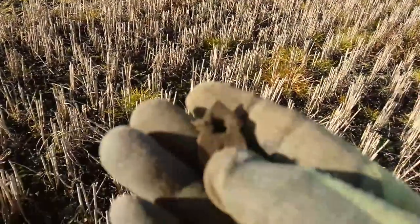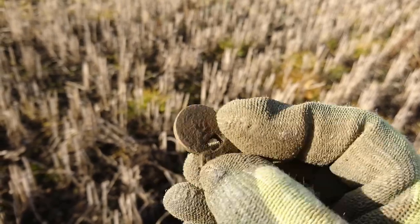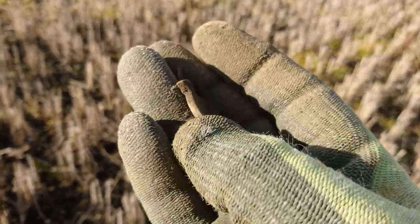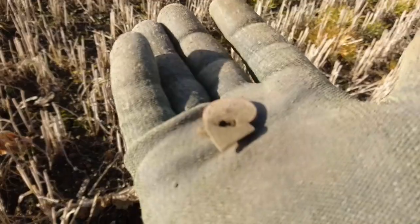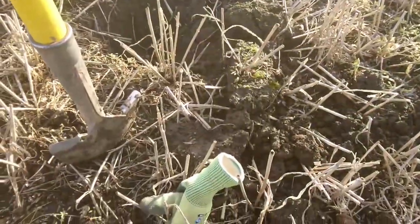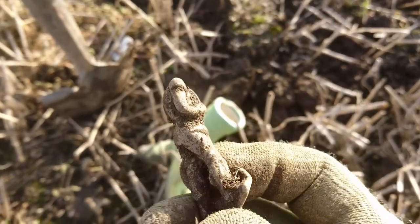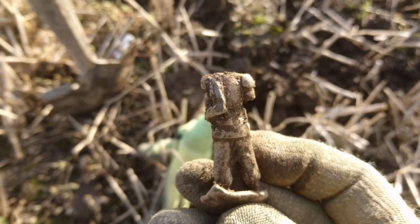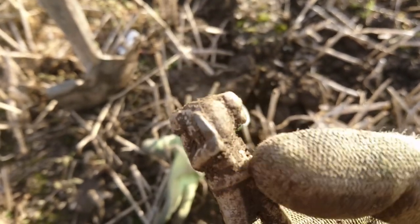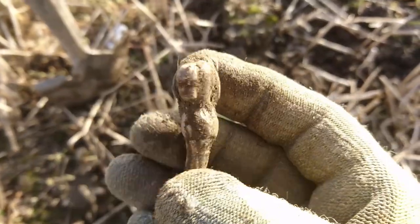Okay, I thought this was going to be a coin at first, guys. But it's no, it's just junk. Oh well. Okay, just got a wee lead figure, guys. It's a shame it's no intact. Looks like the wee guy was holding something there. Oh well.